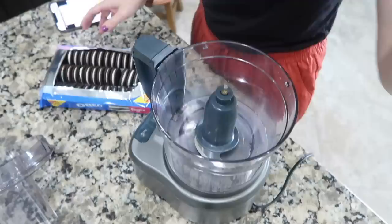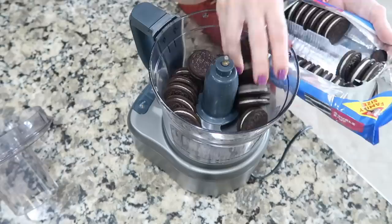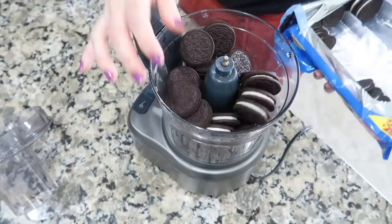Okay, working on that second truffle layer, the Oreo layer. It calls for one package of Oreos, but I have a family size package, so I'm gonna leave some out also to crush some on the top. But I have my food processor out. I told you, labor of love. Lots of cleaning up, lots of washing utensils. Although you could do this in a Ziploc bag to make it easy.